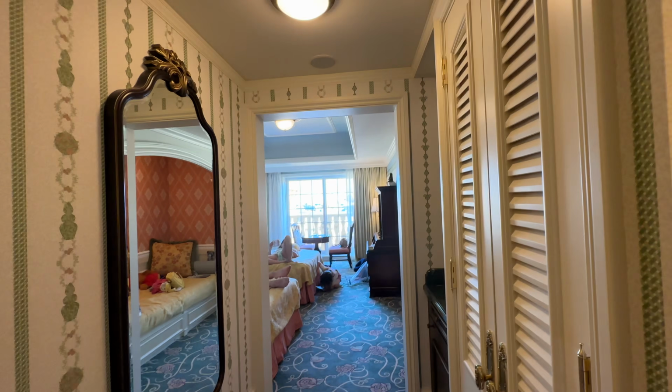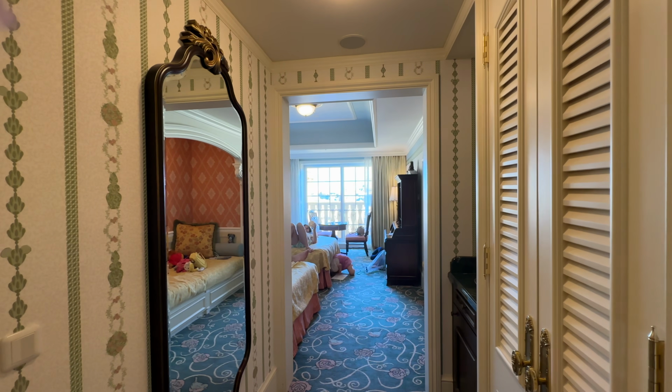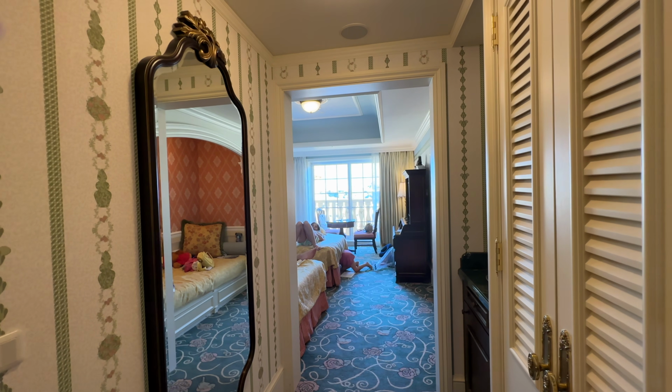So I think this room is pretty big. I think it's pretty nice. It's definitely a room I would book again.